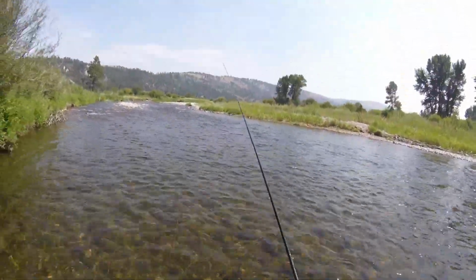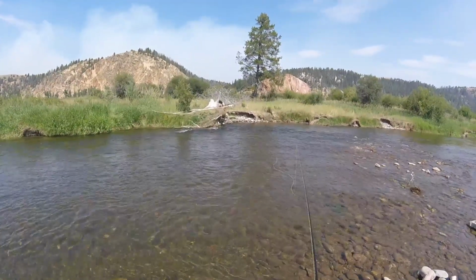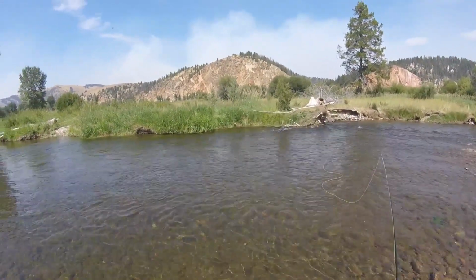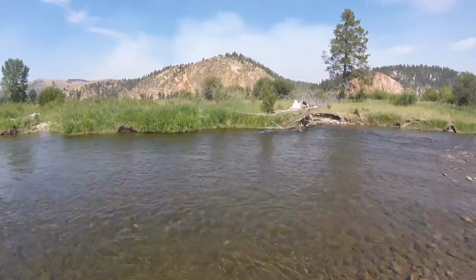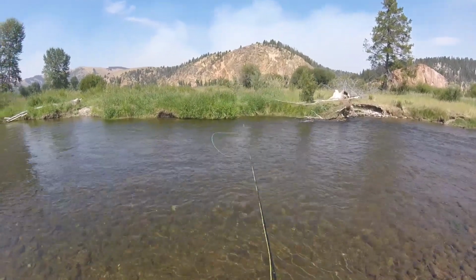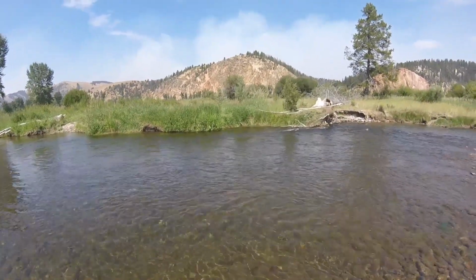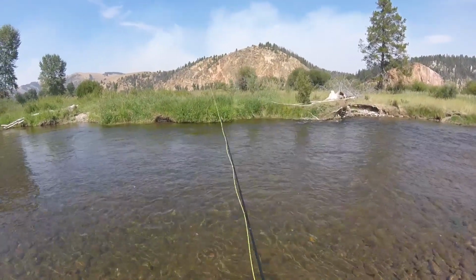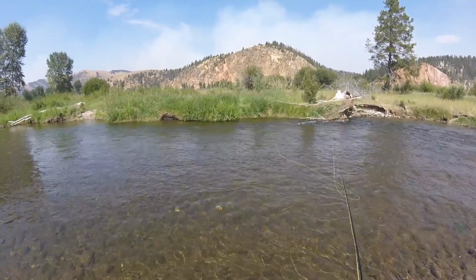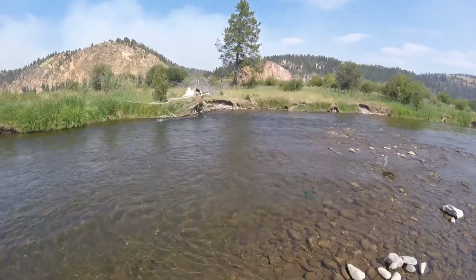On that end again. Guys, see if we can get something here. Nice drift right along that edge over there. Nope. Well, there's a pocket over there, but I ain't gonna be able to get into it. Well, I got into it, but not the best drift. Boom. Nope. Boom. Man, right on that edge. Using that ant again.